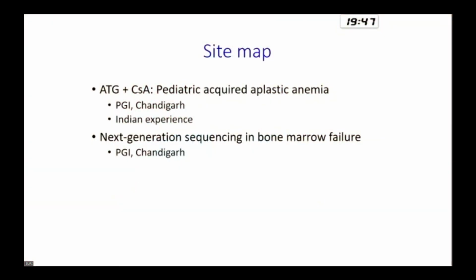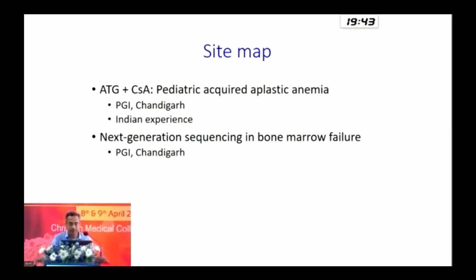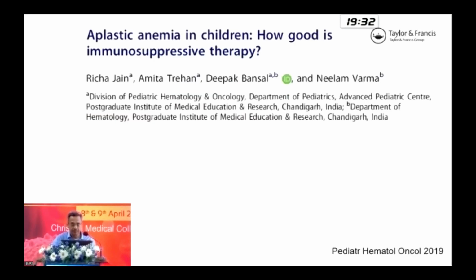So my job is to speak on aplastic anemia and IBMFS in children, our PGI experience. I'll speak on our experience of ATG and cyclosporin in pediatric acquired aplastic anemia, summarize the Indian studies, and also talk about the unit's experience on NGS in bone marrow failure in PGI Chandigarh.